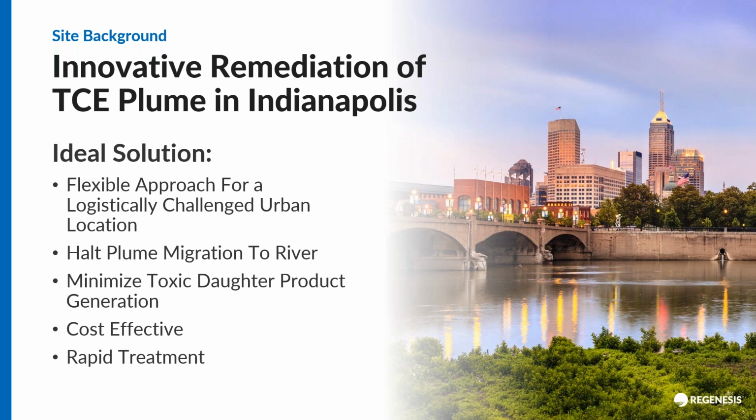We were primarily dealing with TCE, so we wanted to mitigate that in the best, most efficient way possible without generating daughters, or at least the least amount possible. Then ultimately, it needs to be cost effective. We hear that a lot, and in this case, it was a very large plume, so nobody expected this thing to be a bargain price, but we still needed to be as cost effective as possible with ultimately achieving our goals. And the last one was kind of the most important, as Scott highlighted, was rapid treatment.